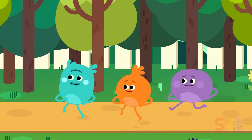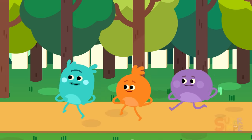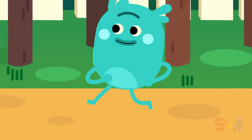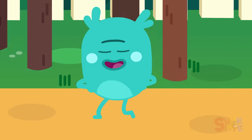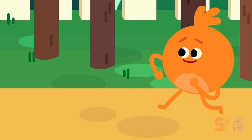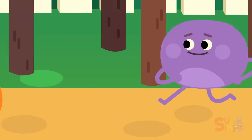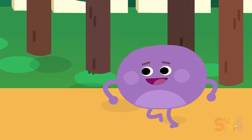The Bumble Nums are on their way to the carrot patch to pick some chunky carrots for their chunky carrot cake. Are you ready, Grumble? Go! And Stumble? Yum! And you, Humble? Yum!